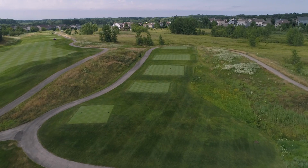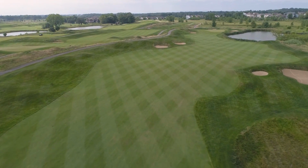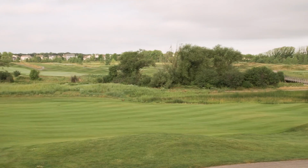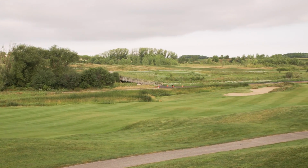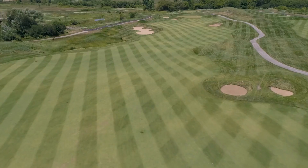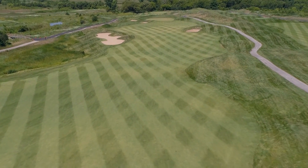Tees were initially seeded with Pencross. Fairways were seeded with Seaside 2. Didn't know much about the grass. I had to learn a lot about the grass. I fell in love with it after I figured out how to maintain it and just incorporated that with part of my divot program on tees.